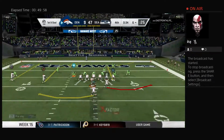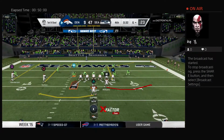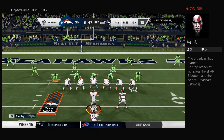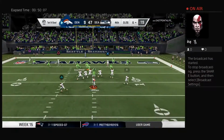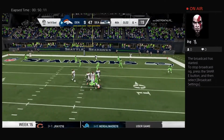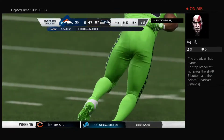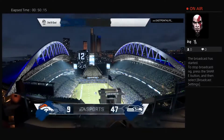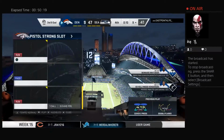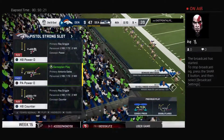Operating from the gun, Whitaker. Under pressure, down he goes. Sacked at the 10. And one of the whistles for a timeout. So they'll stop the clock here in a game that's been decided in the closing seconds.